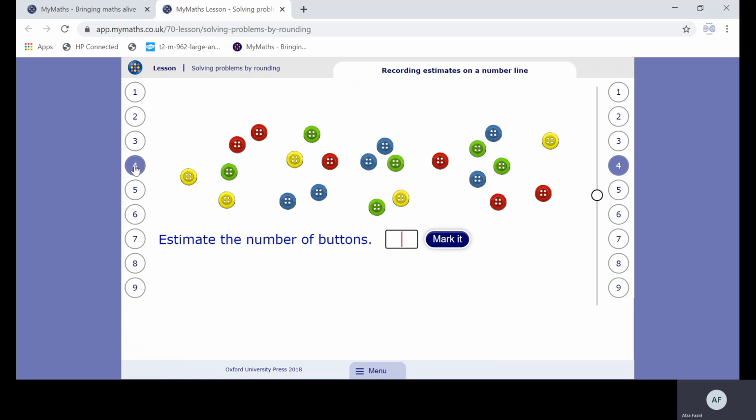Moving on to the next bit, estimate the number of buttons. Again, rough estimate of how many there'll be. I'll say they're grouped in 5s, so about 5, 10, 15, 24 I'm going to go for. Close. So it was a good estimate. There were 23 buttons.